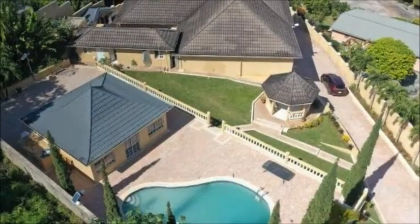The curb appeal is worth every look. The price is also negotiable, and owners are motivated to sell. Call your agent to view this beauty.